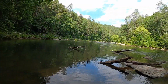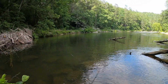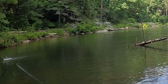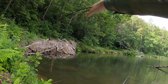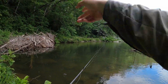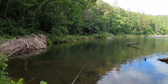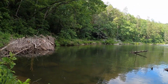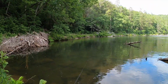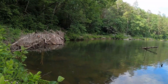There he goes. That was a pretty amazing strike. I hope the camera was able to get some of that. That fish was holding under all this wood. This wood was deposited there during the last high water event, during the last flood. Then as the water level came back down, the last big rain, you know, the water levels come up. That's how high the water was.